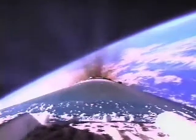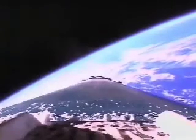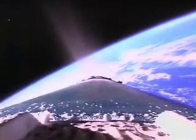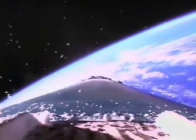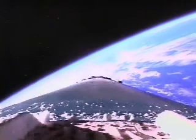We have float switches, fuel and lox, MECO is in. And we have main engine cutoff. Main engine has cut off. Vernier still burning. Vernier, VECO, verniers have cut off.